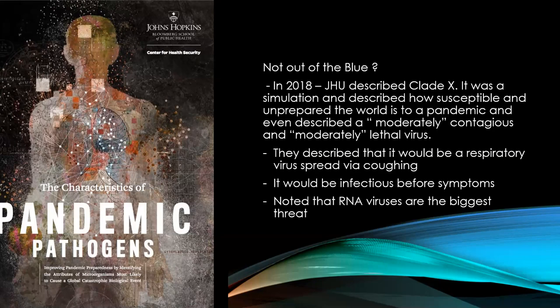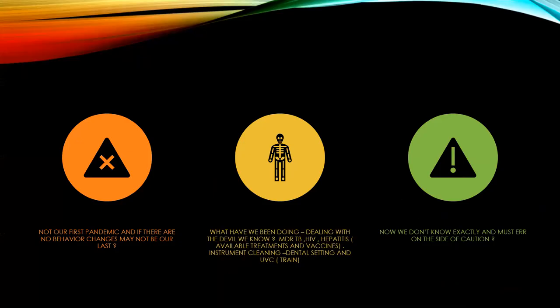You may think they've been taking notes from The Simpsons, but Johns Hopkins described a virus called Clade X. It was a complete simulation, and they described how susceptible and unprepared the world is to a pandemic, and even described it as a moderately contagious and moderately lethal virus. It would be like a respiratory virus, spread via coughing, and infectious before symptoms appeared, which is what is happening now. They also noted during their simulation that RNA viruses are the biggest threats. So we've been pre-warned in terms of this pandemic.